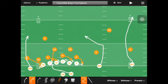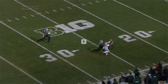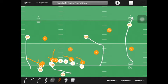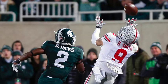By the time he gets there, Barrett's already made a great throw to Devin Smith. The ball's already gone. So it's a subtle adjustment, but it bought Barrett a couple more seconds to find out who he wanted to throw to and make a great throw to Devin Smith. And Ohio State was able to convert that 3rd and 23 and ultimately go down and score and tie the game at 14. I thought these 2 plays and those 2 touchdowns were really crucial in the game.